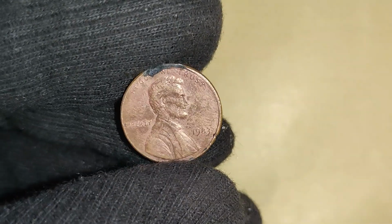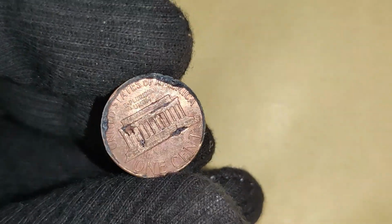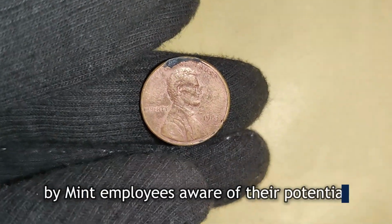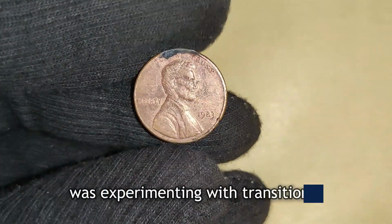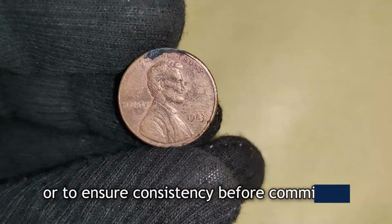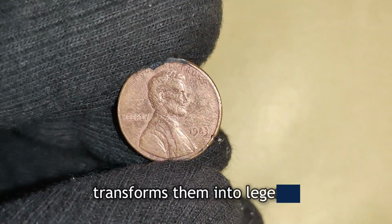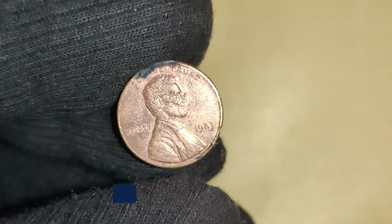Theories abound. Some believe that leftover copper planchets from 1982 remained in the hoppers and were accidentally struck in 1983. Others speculate that these copper coins were struck deliberately by mint employees aware of their potential rarity. And still others wonder if the mint itself was experimenting with transitional compositions, striking a few copper coins to test equipment or to ensure consistency before committing fully to zinc. Whatever the truth may be, the existence of these 1983 copper cents transforms them into legends, the stuff of numismatic folklore, the kind of coin that makes collectors' hearts race and imaginations ignite.